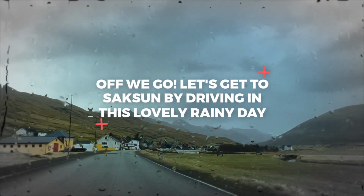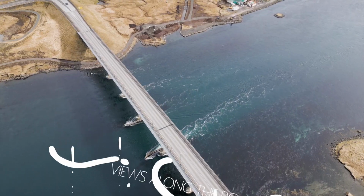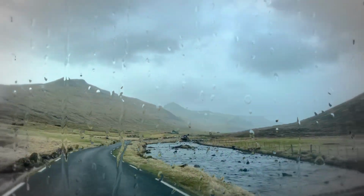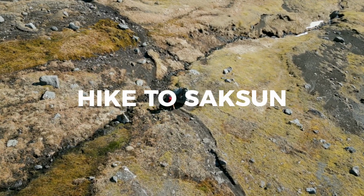Afterward, I want you to join me for a drive on this lovely rainy day, which is, you know, on brand with Faroe Islands, given that it rains a lot on this island. Or if you are nuts like me, you can actually hike to Saksun.